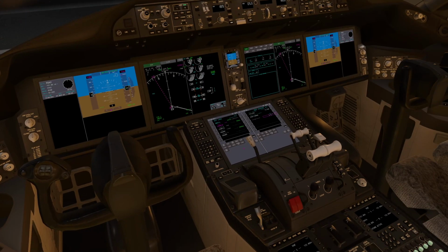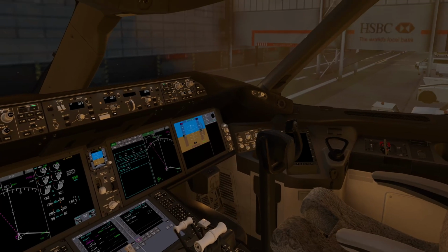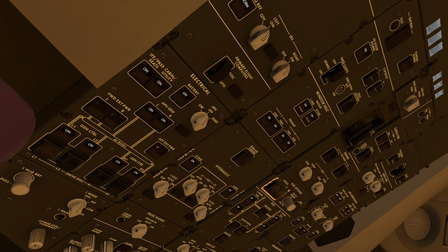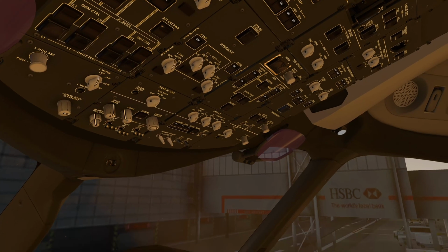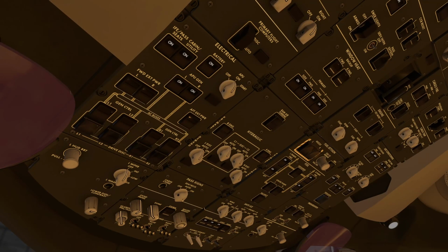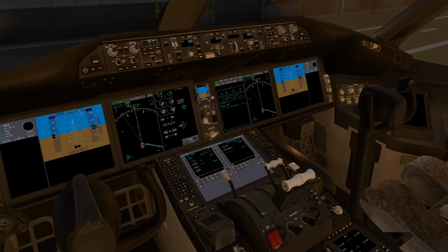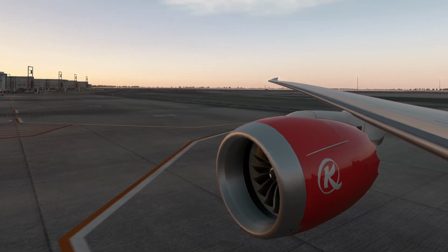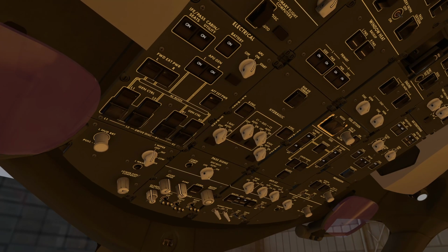There we are, guys. Parking brake set. APU gen is on. We can get the engine fuel control switches off there. Yeah, engines are shutting down. Get the beacon light turned off.